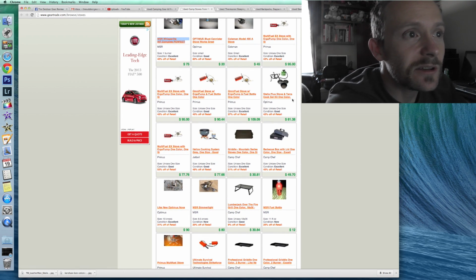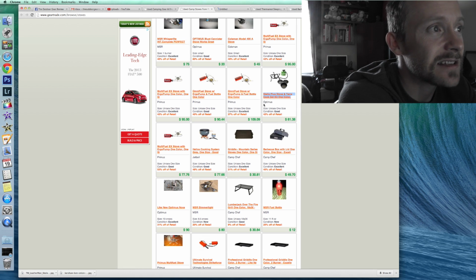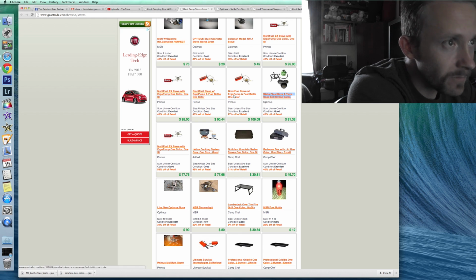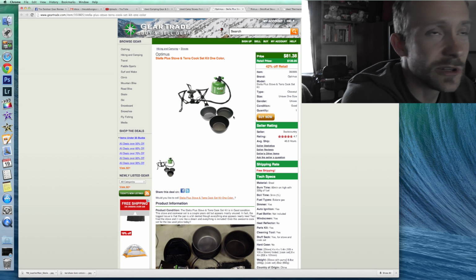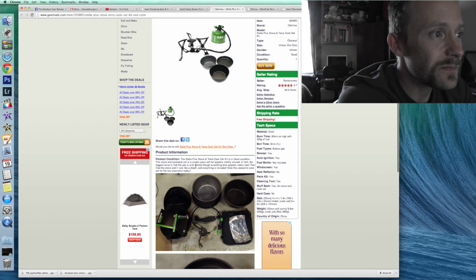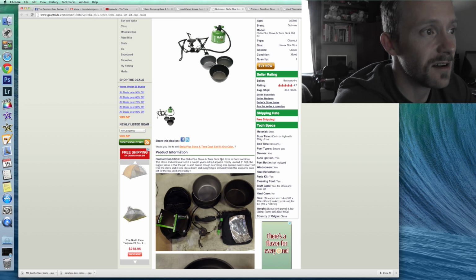Take a sip of my coffee. Optimus. Now, these guys are absolutely fantastic. They really are. Let's take a look at these two stoves, shall we? I really like Optimus. They make fantastic equipment, and this includes the entire cook kit as well. So, the Stella Plus stove and Terra cook set. I have the Terra cook set. Just very, very awesome.